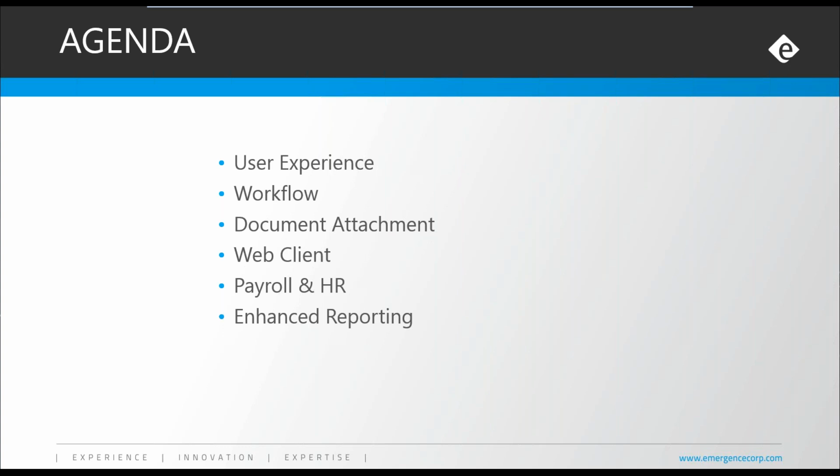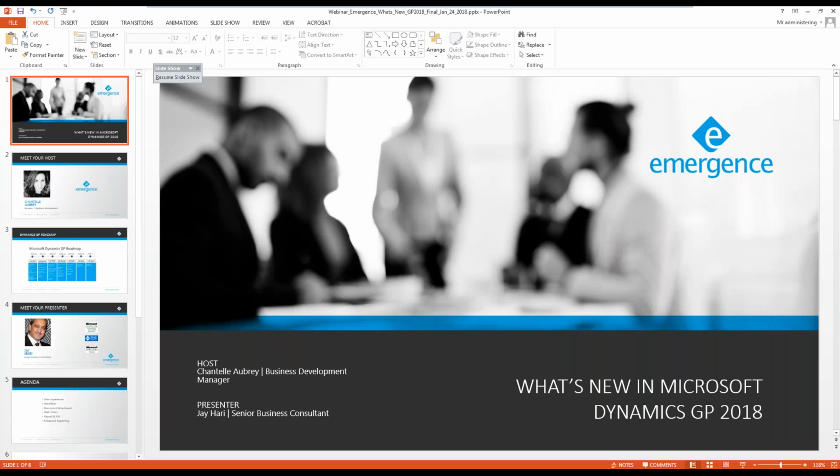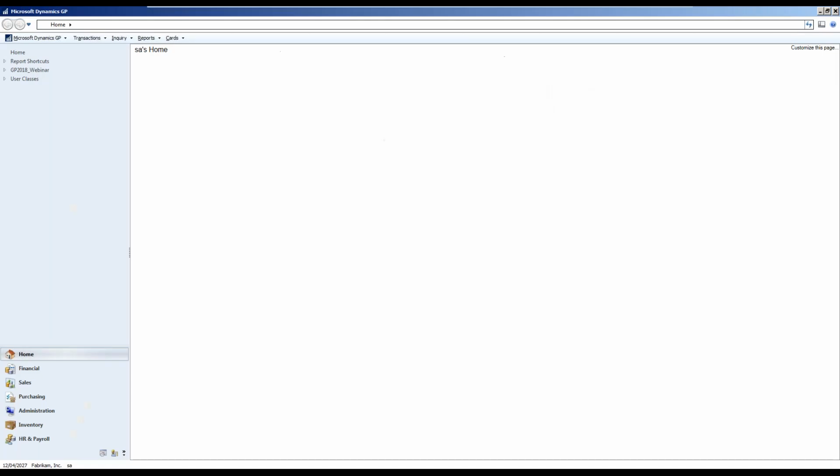We're going to go straight into GP. Hope you all can see my screen pretty clearly. What I have done, starting into GP, is create a whole lot of shortcuts on my navigation pane on the left-hand side, taking you through what you have seen on the agenda itself.